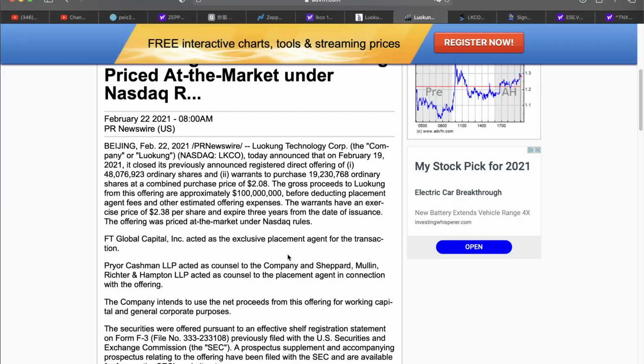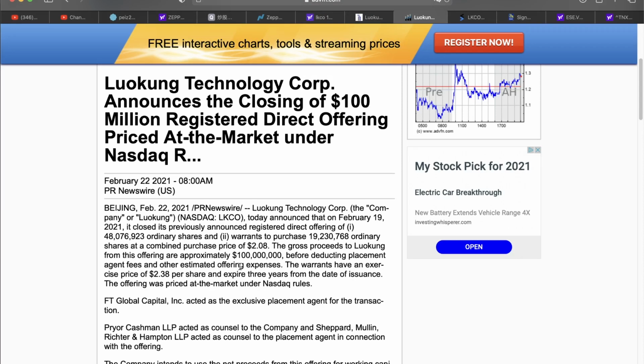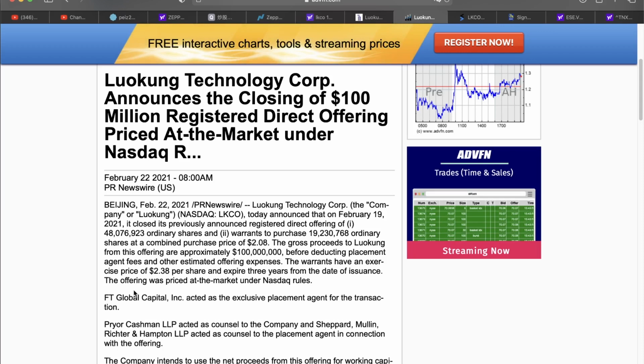So it means the institutions have confidence that LKCO can remain listed, and we know that once these institutions are invested in Luokung, they would more than likely offer help for LKCO to remain listed on the NASDAQ because it would benefit all parties. Now, there are a lot of things that they cannot disclose at this moment, but they would for sure be more engaging to the public.